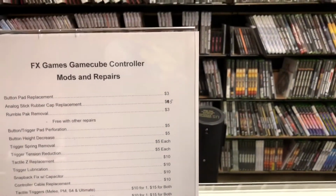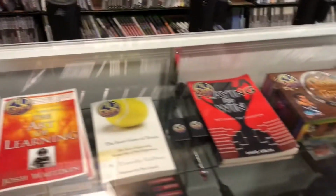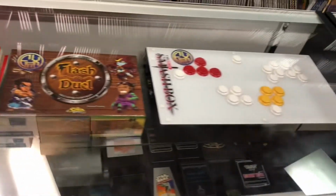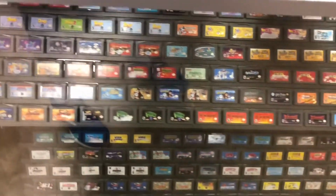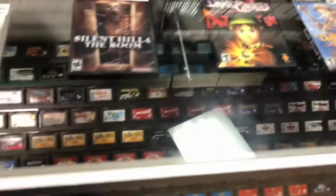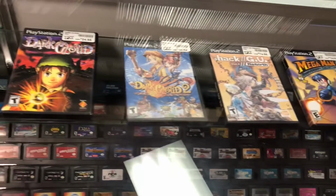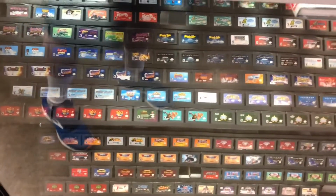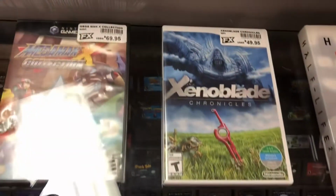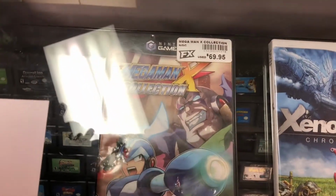This is their list of GameCube mods and repairs. I don't know if I'd advertise the mods part, but hey, just saying, it's on there. It's on that sheet, so it's up to them how they want to run their business. Anyway, I'm not complaining because I got some really nice deals here. Look at that large assortment of Game Boy Advance games. And of course, another Mega Man game, that one for PlayStation 2. This is a very well-stocked store. I was impressed by the amount of things they had for sale and on display.